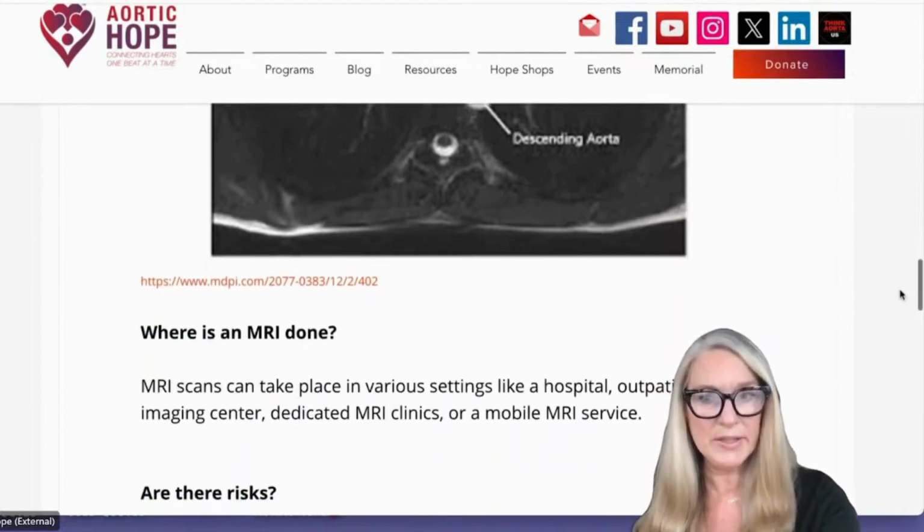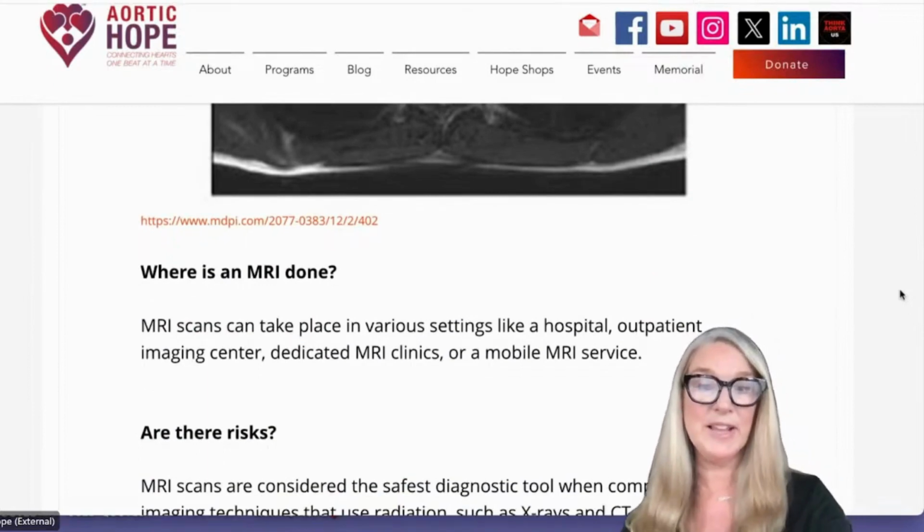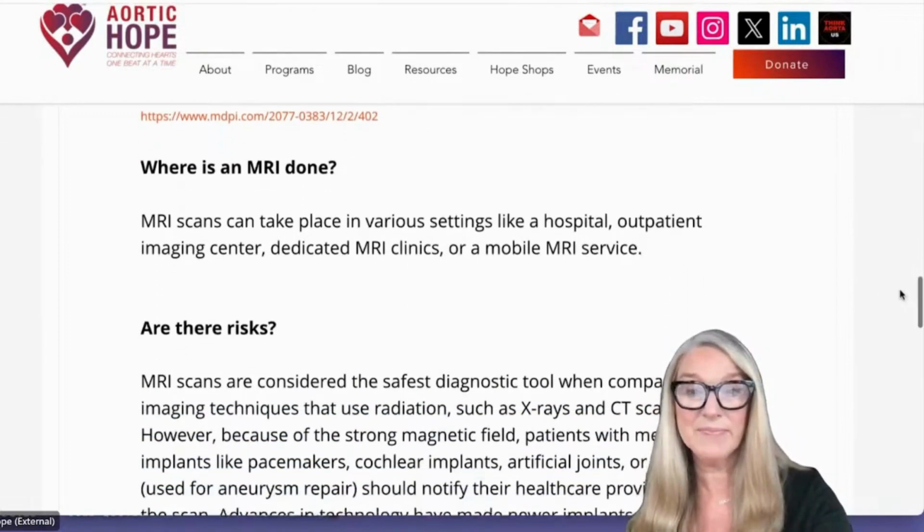So where is an MRI done? MRI scans can take place in various settings like a hospital, outpatient imaging center, dedicated MRI clinics, or a mobile MRI service. Are there risks?